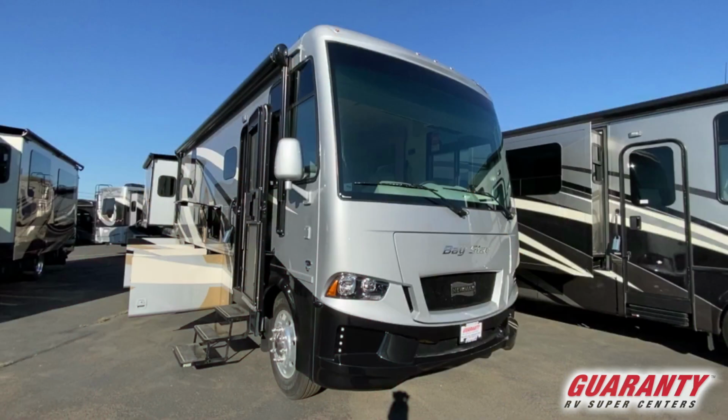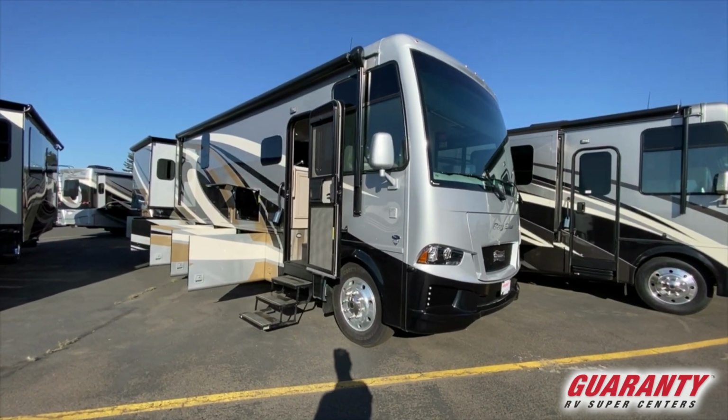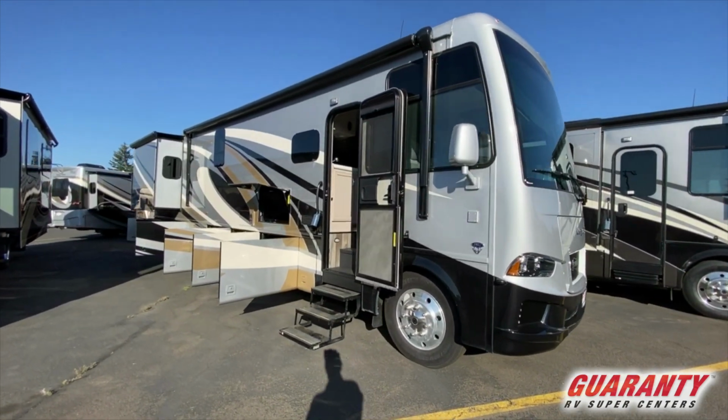Anyway, I am back again to talk about a Newmar Baystar today, another one, and this is the 3401, 34-foot coach, 24,000-pound chassis. This coach is sitting on 22.5-inch wheels, and it's, again, the Newmar residential quality construction motorhome.